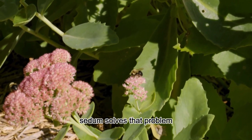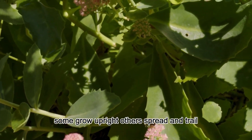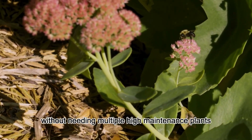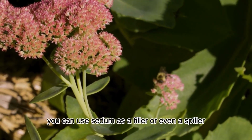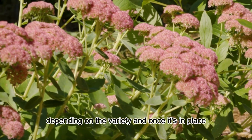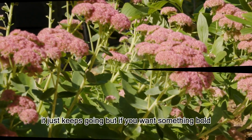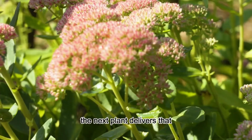Sedum solves that problem. It comes in different forms too. Some grow upright, others spread and trail. That makes it perfect for creating layered containers without needing multiple high-maintenance plants. Design-wise, you can use sedum as a filler or even a spiller depending on the variety. And once it's in place, it just keeps going. But if you want something bold, something that makes an impact fast, the next plant delivers that.